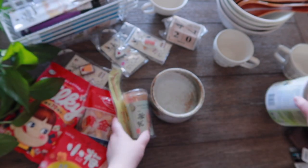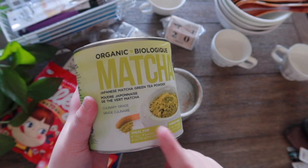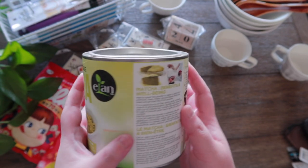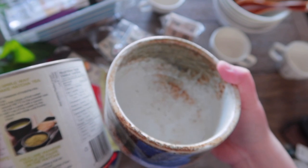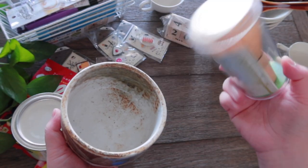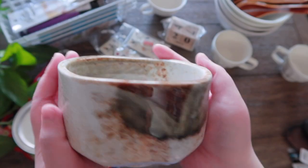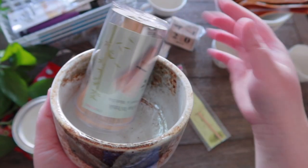Okay, so here's how you make your matcha drink. First of all, you have to pick some matcha powder. I picked this from Costco, but I believe you can pick this up anywhere. You see a whisk right there. So basically, you put your matcha into this bowl, add some hot water to it, and use this whisk to whisk it until it's frothy, and you're good to go. You can enjoy it. So later, I'm going to use this beautiful matcha tea bowl to make myself some yummy matcha drink.